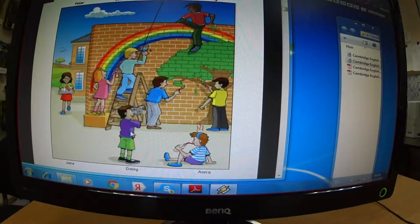Селли. Это девочка, которая тоже рисует радугу и стоит на коробке. Wonderful. This is Sally. She paints rainbow and she, repeat. She's painting rainbow. And she's standing on the box. Wonderful. Sally, you have got 3 points. Next. Daisy, yes. Она несет всем попить. Oh, yes. Drinks. Daisy is carrying drinks. Repeat, Daisy. Daisy is carrying drinks. Wonderful. You get 4 points.